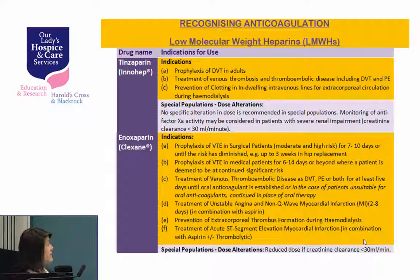Licensed for pretty much similar indications, so mainly the prevention and treatment of VTE, with enoxaparin having a few indications in the cardiology world as well. Generally limited to management of acute VTE, but in our population in the oncology and palliative care world, we do see longer term use of these agents because the evidence supports their use over warfarin in the prevention of recurrent VTE. Mechanism of action, so they have anti-factor 10A activity.